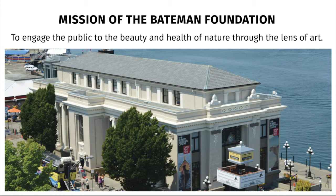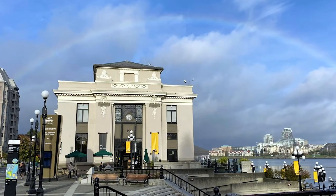So just a little bit about the Bateman Foundation. The Bateman Foundation is here in the Steamship Terminal building in the Inner Harbour. This is the Steamship Terminal, which was built in 1924. We're on the main floor, and we're actually broadcasting from a small studio in that building. The Bateman Gallery has been here since 2013.